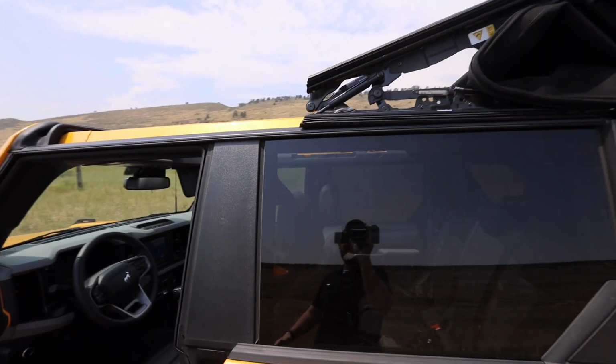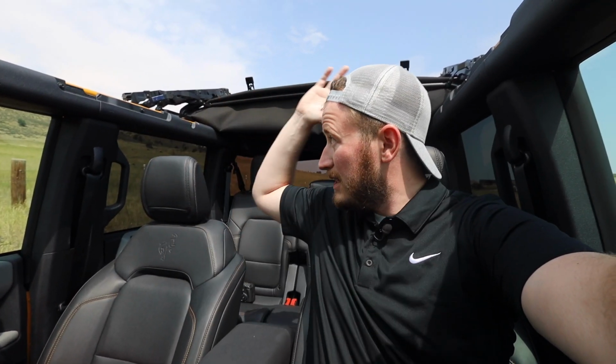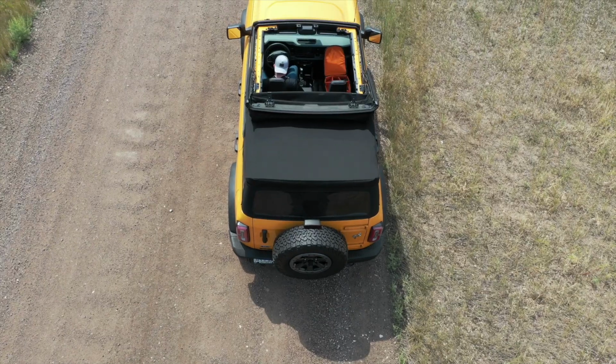Oh yeah. One-handed. Check it out. The other cool thing about this is in the Jeep, there's a bar right here. There's no bar in the Bronco. This is the full sky experience. It's so cool.